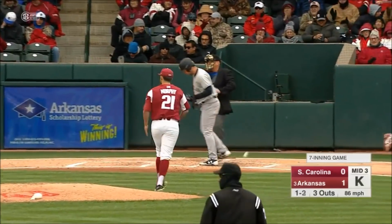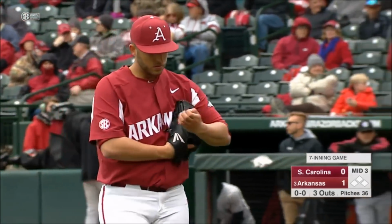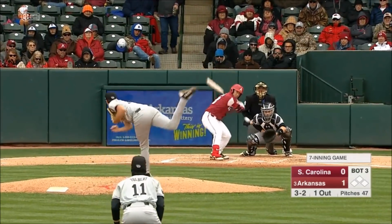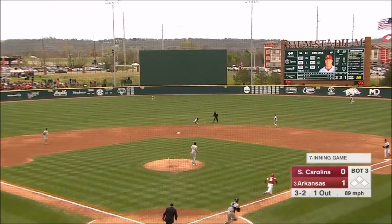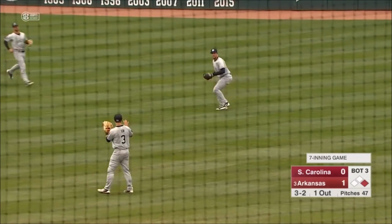Rip and a miss. Murphy goes perfect one time through the lineup with a strikeout in every inning. And last year he was 3-6. Up the middle, but through the shift as Tolbert couldn't get it on the right side of second base.